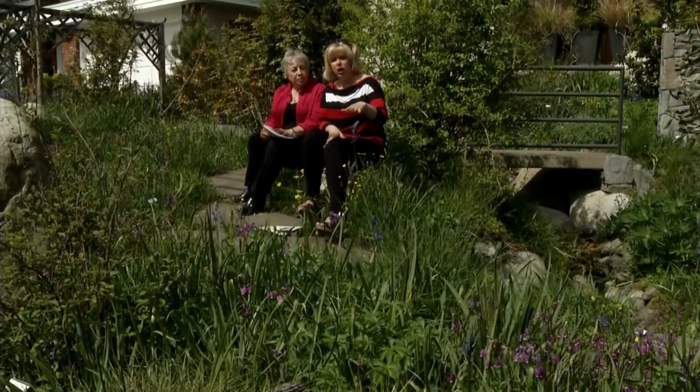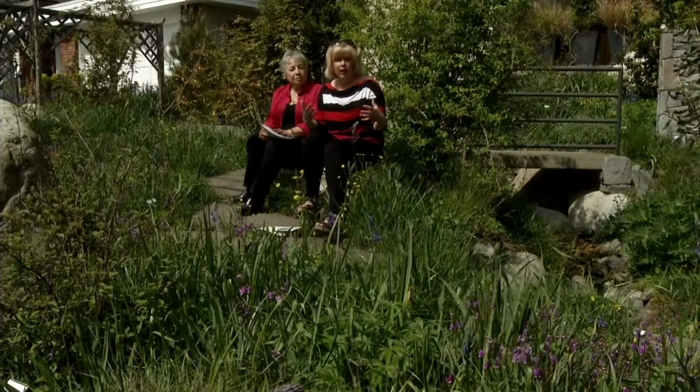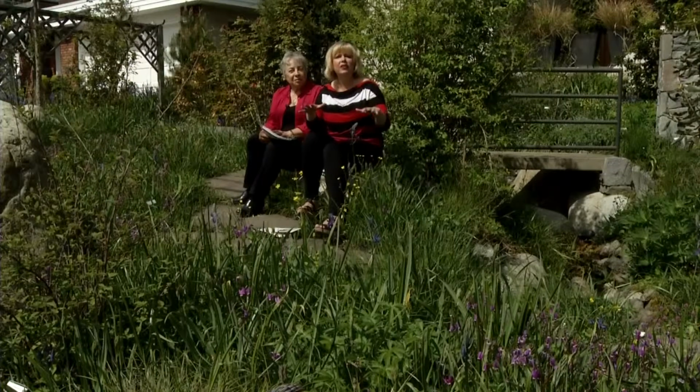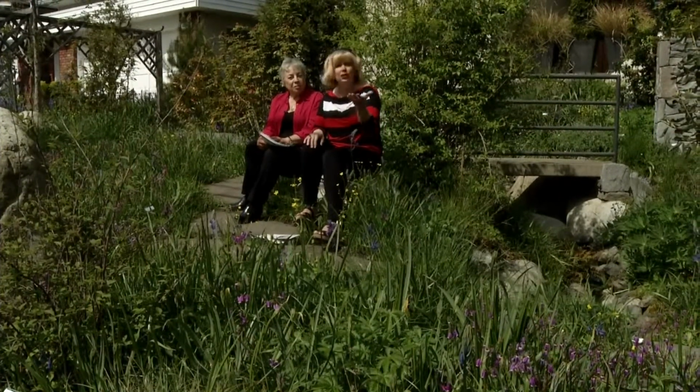This will be one of the gardens on it. There'll be many others. They'll give you an opportunity to learn and see the beauty. I always say when I go on these garden tours, I come back inspired. I want to go into my own garden and make a difference. So you can be part of it.